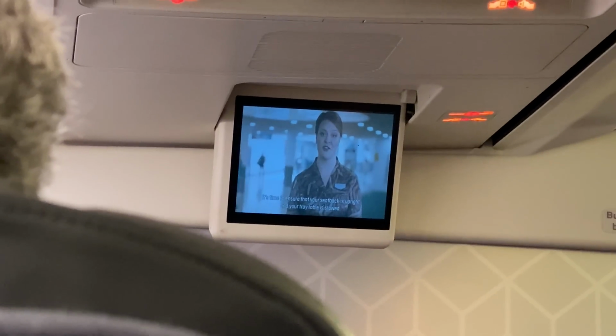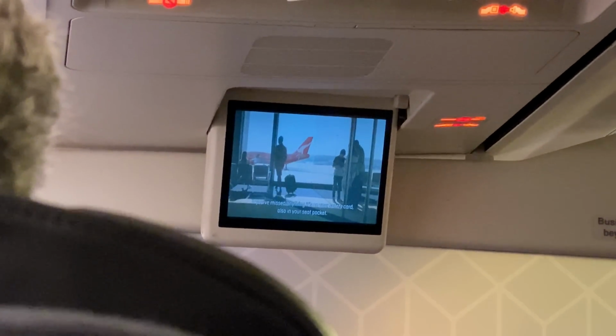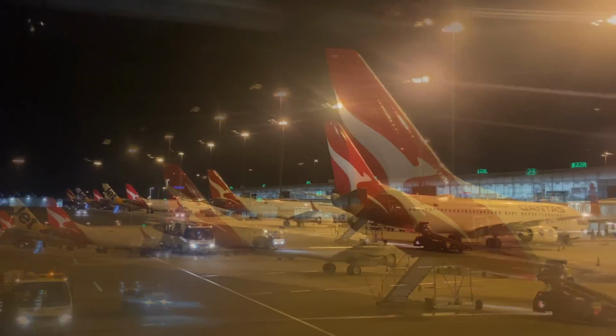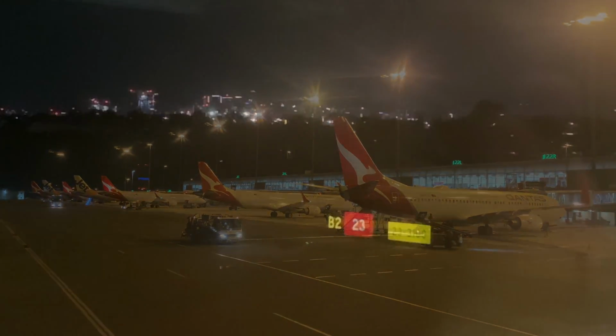And your tray table is stowed. If you've missed anything, it's on your safety card, also in your seat pocket. Thank you for showing respect to each other and our crew. Thank you for your loyalty. Thank you. It's great.